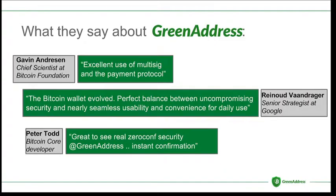So the Greenaddress platform is based not only on an open source client, but also the entire design of Greenaddress is public. It's public in a white paper that we published, and this is the feedback that we got from both customers as well as people in the community. So Gavin Andresen from the Bitcoin Foundation, as well as Peter Todd, a Bitcoin developer, and a few users from Google.